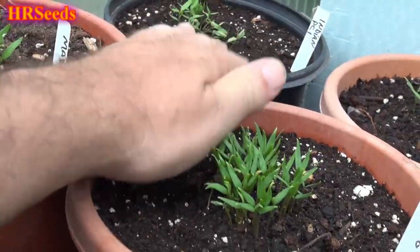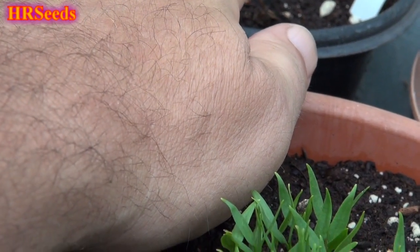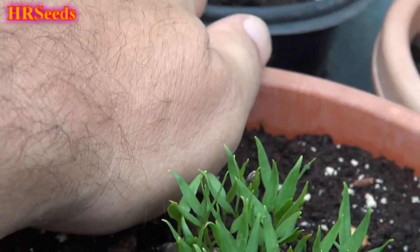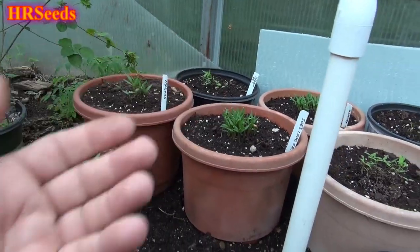Something I want to mention too, like here, you see it's an epidemic of dampening off. All my plants are starting to die, but some of them in the back are still alive. If you want to save those ones in the back that are still alive, you have to replant them. You have to dig up that part of the soil, get rid of the soil, clean off all the soil. Then you got to spray them down with a hose.